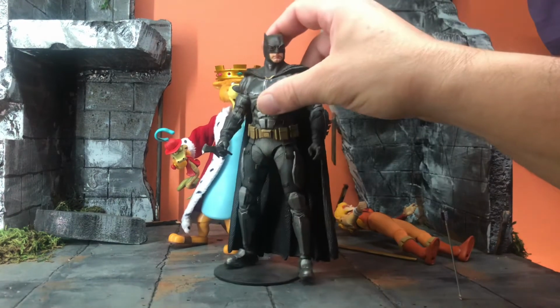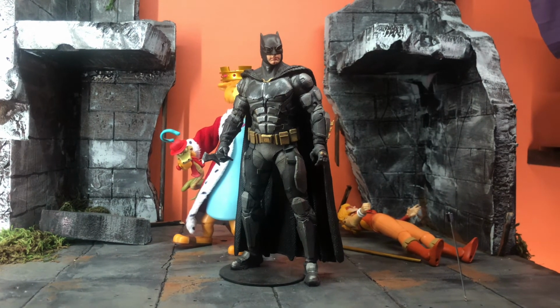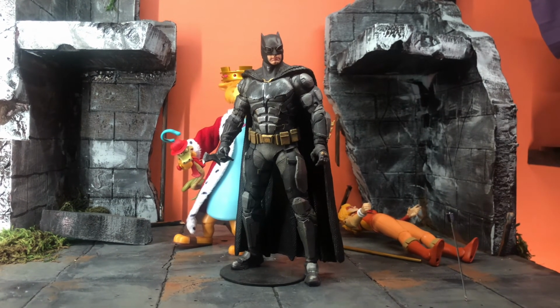I mean, say what you want about that movie and Ben Batfleck. That's a gorgeous figure. Maybe he'll be in my best, and who knows what'll be in the worst for McFarlane.